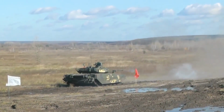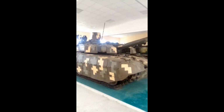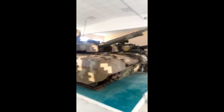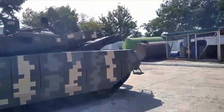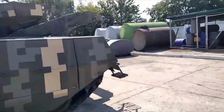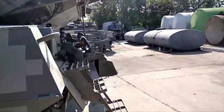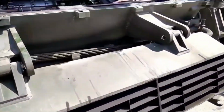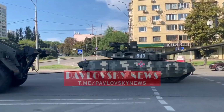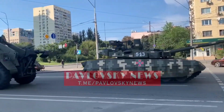There has been one video where BM Oplot can be seen in a garage, together with a single prototype of the T-84 120 Yatagan tank. But this is obviously far away from any combat. Another video shows two BM Oplot tanks with a T-64 BM in between them. These are probably the very two BM Oplots that Ukraine has, which were also driven on a parade a year prior to the Russian invasion, where one of them broke down.